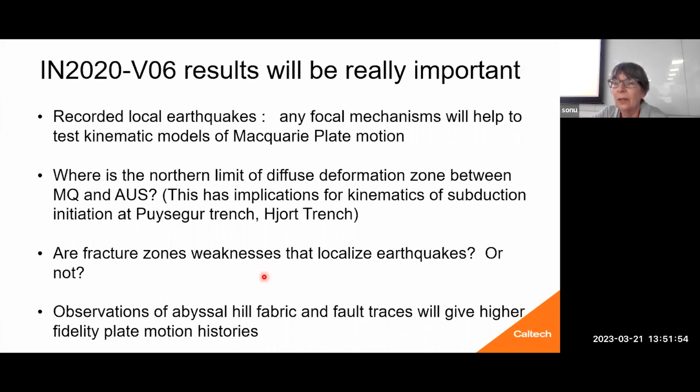But in the meantime, let's see, how much time do I have? Should I stop? Oh, okay. So I'll finish up by showing you some more things about subduction initiation.